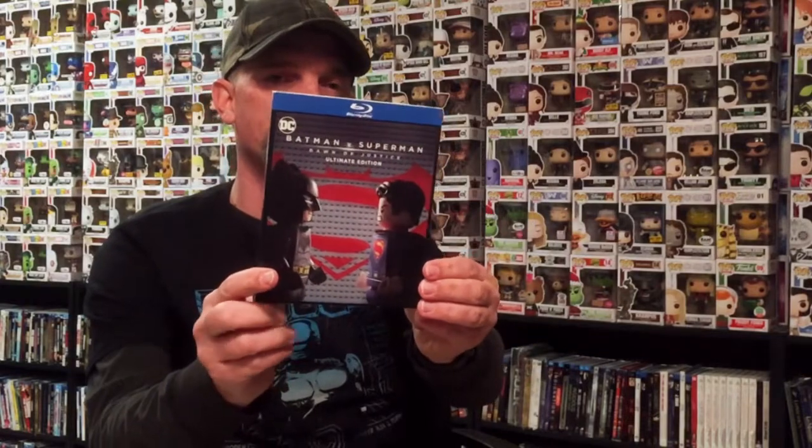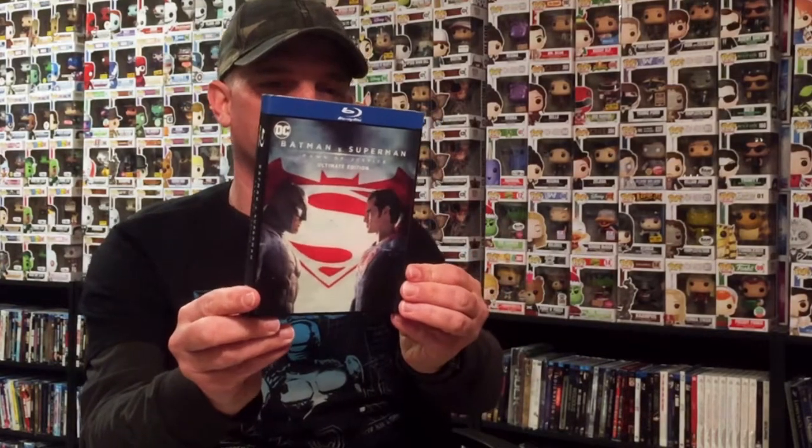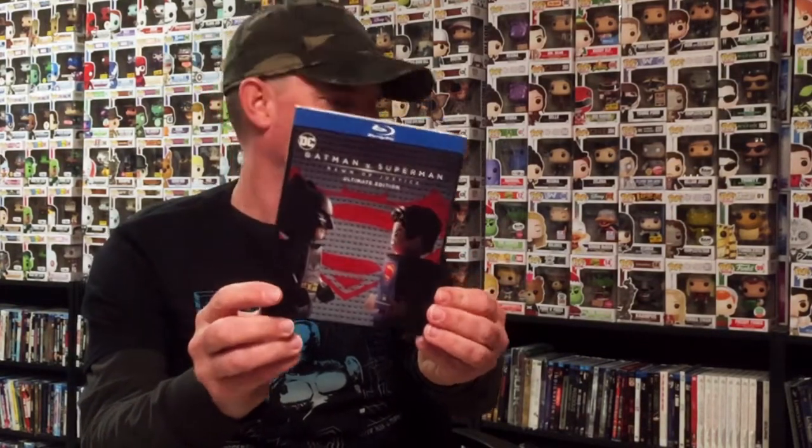And we have Batman vs. Superman, Dawn of Justice. Looks really good. And then lastly, we have Wonder Woman. So really happy to have these added to my collection. I really enjoy getting the variant slipcovers. Wish we could have got a little bit more of these.